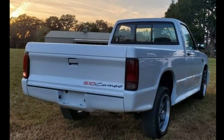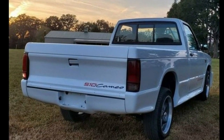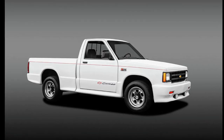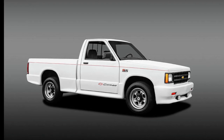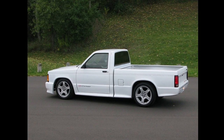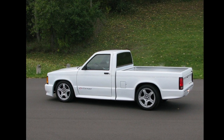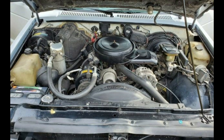There was also a Cameo EL, or Economy Leader package, which was the cheaper option that only came with new front and rear bumpers. The Cameo package could be had in 3 colors, those being Apple Red, Frost White, and Midnight Black. Under the hood was a 4.3-liter V6 that made 160 horsepower and that was paired with a 5-speed manual transmission, but it could also be optioned with an automatic transmission.